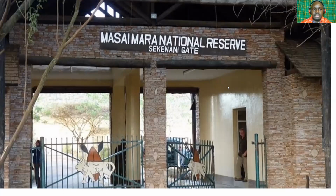It started from 1961 with only 520 square kilometers. That includes the Mara Triangle and the main Maasai Mara, whereby we will see the map later. And then in the same year, the park was extended to be 1,824 square kilometers, a bit bigger, whereby the land was taken from the Maasai community.